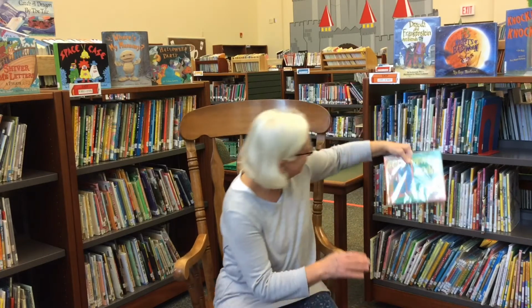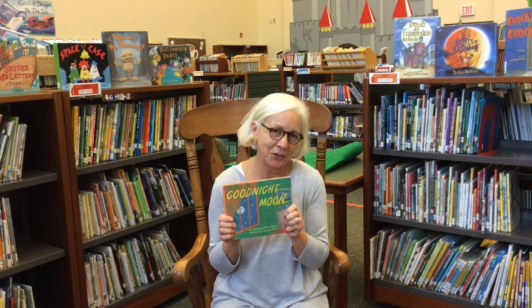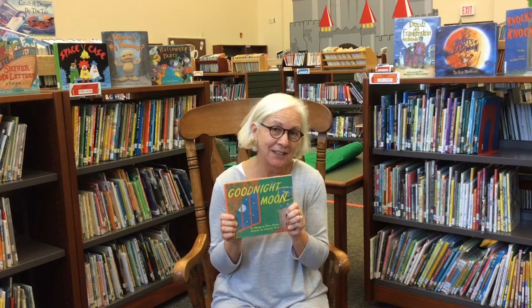You know, that favorite book that you read over and over again. Maybe even it's a book that you read at bedtime to give you comfort at the end of a busy day. And for me and my family, that book that we would turn to over and over again for comfort at the end of the day is Goodnight Moon. Do you know the story? It's by Margaret Wise Brown, and the pictures are by Clement Hurd.